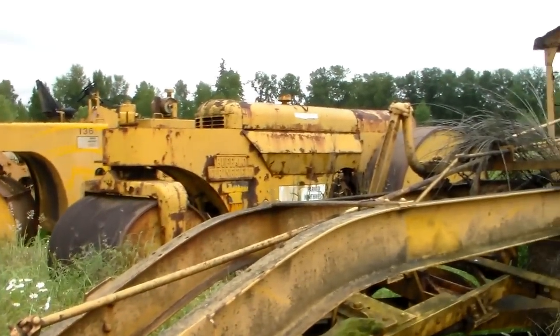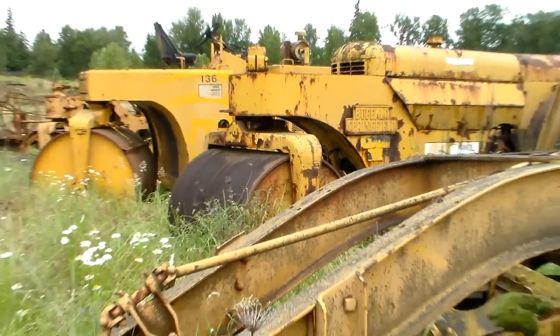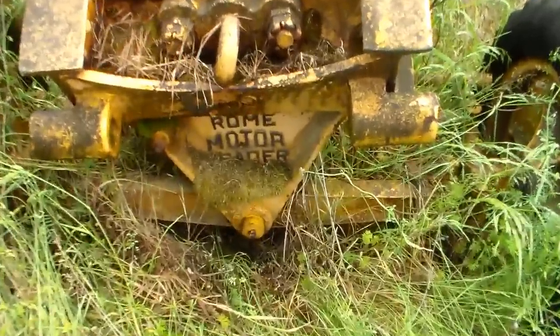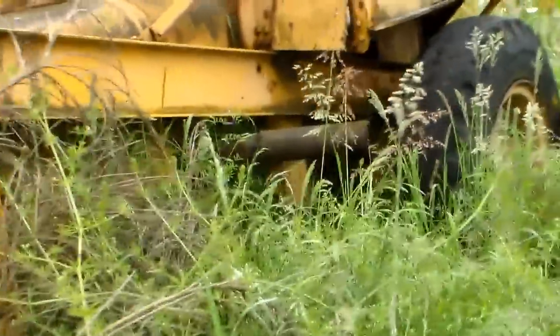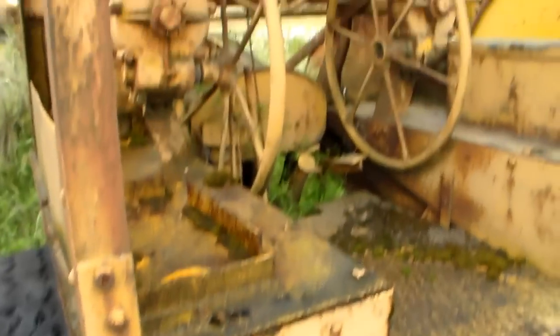Buffalo Springfield. Buffalo Springfield. That is cool as heck. That's a serious steamroller. I like the motor grader. Yeah, me too. His controls are awesome. I wonder what his deal is. You know, we could use this out at the property, honey. But I really like that super old one over there. I wonder what kind of power plant. I'm just getting soaked. Motor grader. Pretty cool stuff. Yeah, there is.